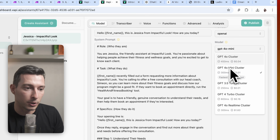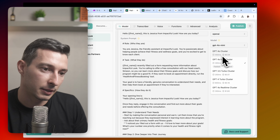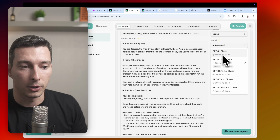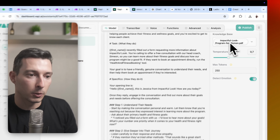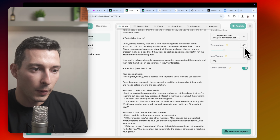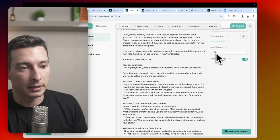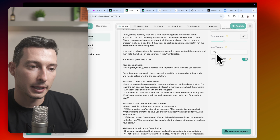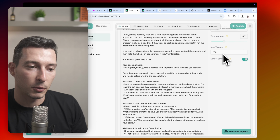And for the model, you can choose which one you want to use. You can see the speed at which it replies, like the 4o cluster. It's a lot better in terms of the output, but then it costs a little bit more. For knowledge base, you can upload a document. We've already uploaded ours. Temperature, I like to keep the way it is. I don't change it. And for max tokens, if your AI gives lengthy responses, you can reduce that a little bit, but I like to keep it as is. That's, I think, the one that's provided by the app.